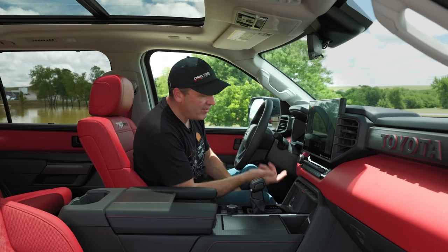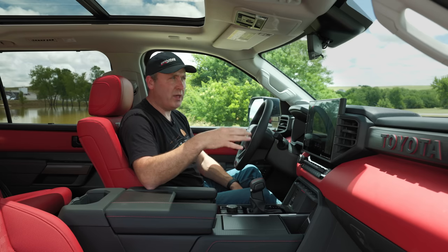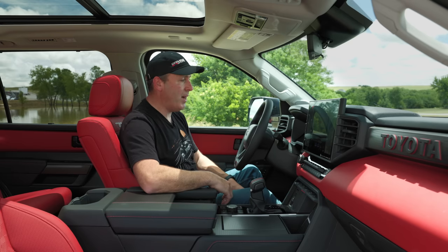Plus, there's a lot of towing features. As equipped, this one will tow 9,020 pounds. If you get a rear wheel drive, one of the other trims, you can get as high as 9,520 pounds of towing if you need that extra 500 bump.